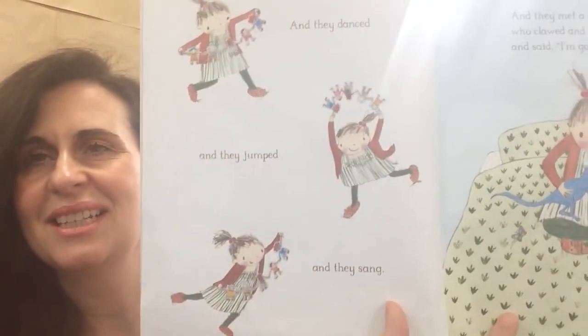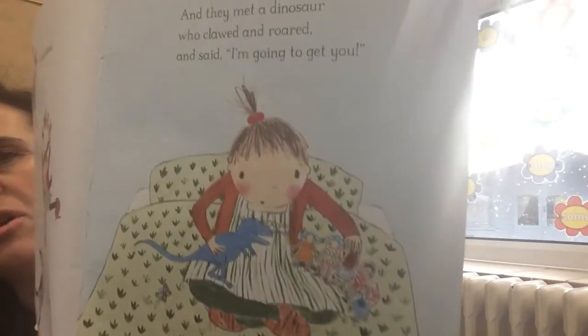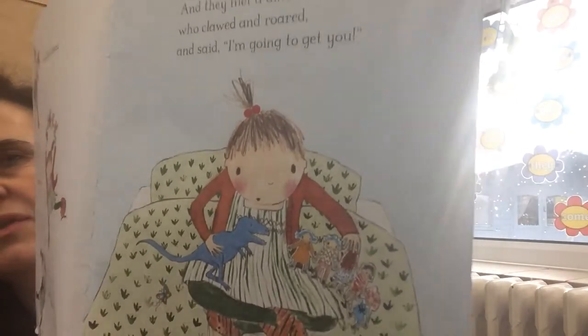And they danced and they jumped and they sang. There's the little girl playing with her dolls. And they met a dinosaur who called and roared and said, "I'm going to get you." Oh, the dinosaur's after the paper dolls. Will they escape?